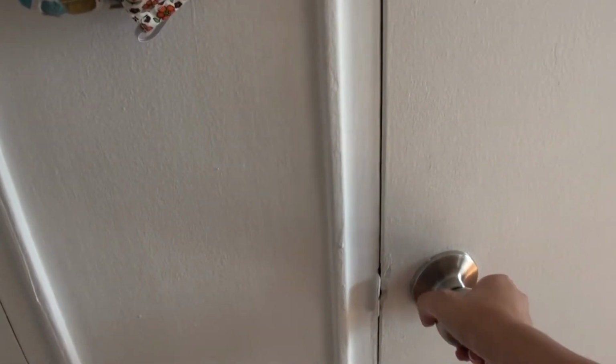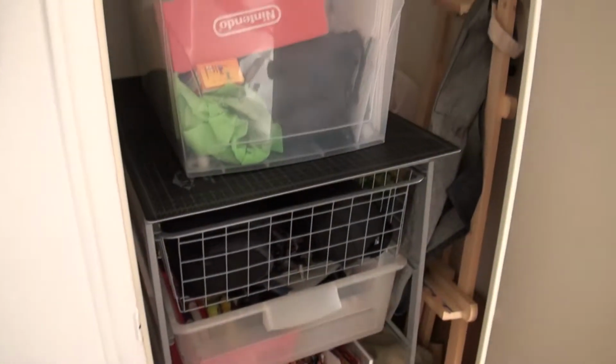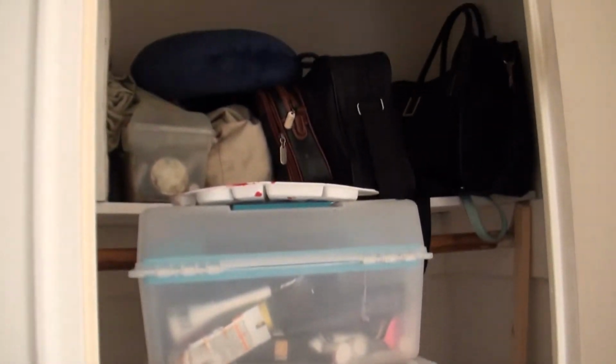Okay, so now for the moment of truth. Here is my closet.